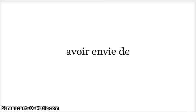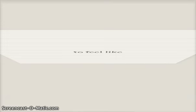Still another avoir expression. Avoir envie de. And I'll just tell you right now that this de is followed by an infinitive. All right, that might help you as we find out that this means to feel like. So if you want to say to feel like dancing, you would say avoir envie de danser. And if you conjugate that avoir, you can say I feel like dancing. J'ai envie de danser. All right, see how easy that works.